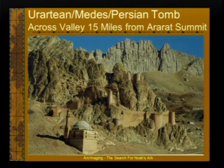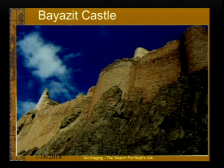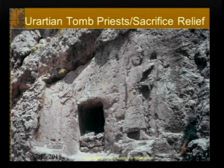Now, we went to Bayezid Castle. This is Urartu Castle, and we climbed into it, and then there was a big grave, a niche grave here, niche tomb on this area. And you can see that there's a figure here and a figure here. And this is a priest and probably a king that was buried here. And it's very hard to get to. You can see that there's no good steps to it. And it's very vertical here as well.